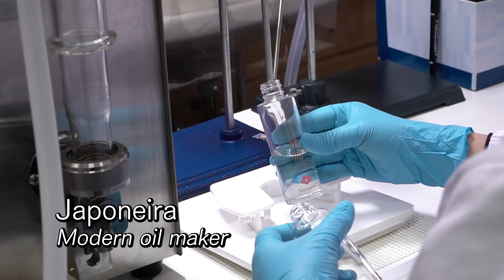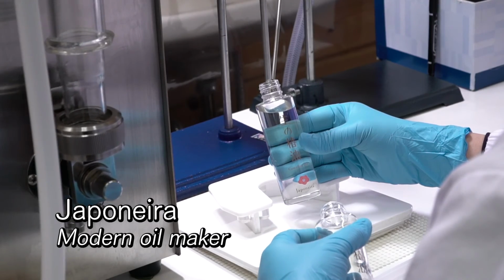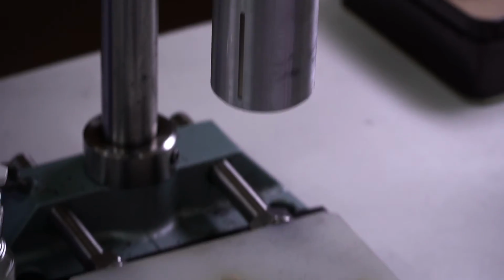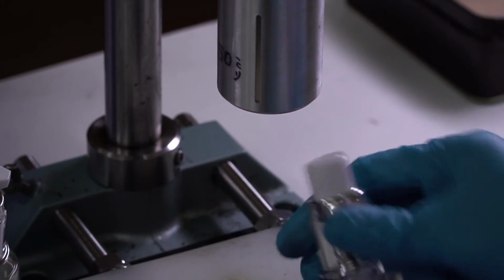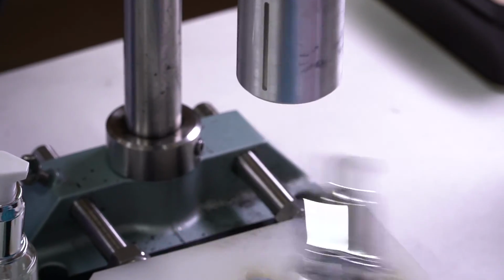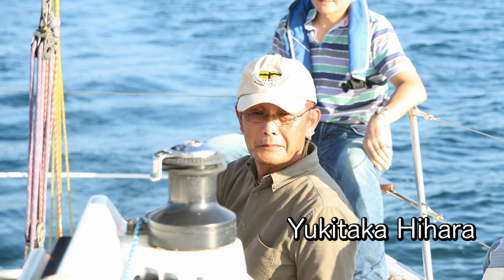Mr. Hihara's tsubaki oil factory is the most modern on Oshima, producing the highest quality camellia oil. He started the business in 2000 after he'd visited the island on a sailing trip and fell in love with the island. He felt that it would provide employment.